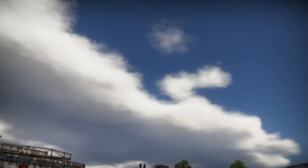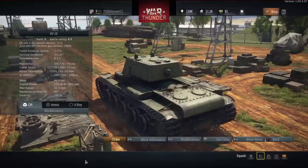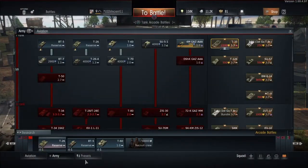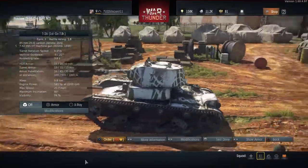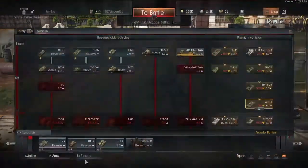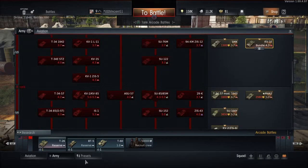Alright, what is this one? This looks cool. Ooh, that looks awesome. Square turret. Appears to have very hard armor, so. What's this one? Ooh. That's cool. Ooh. Oh, I think I have that one. Or someone does.